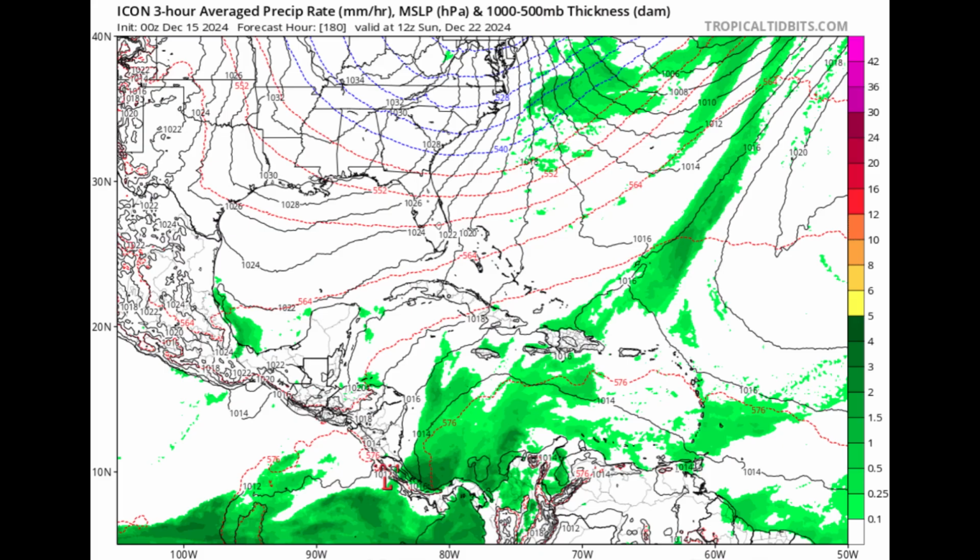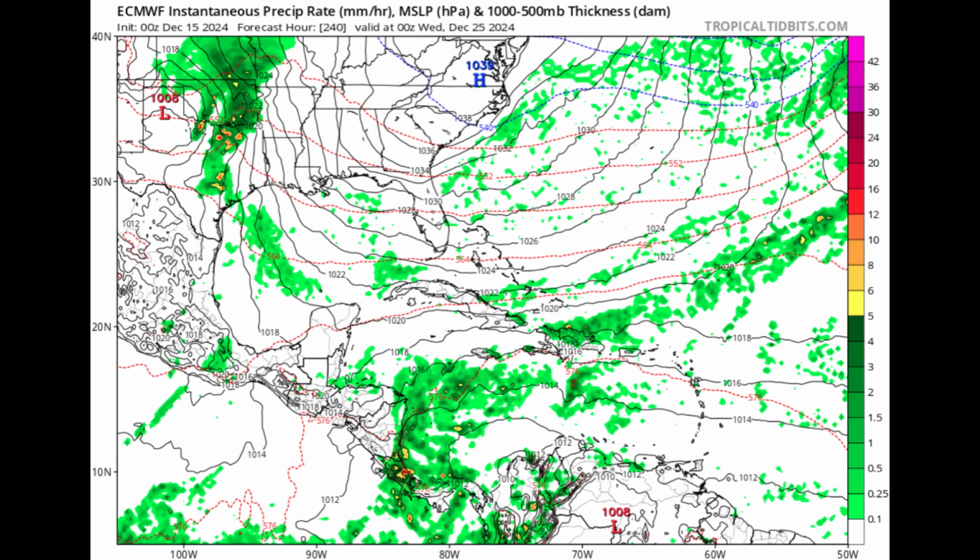So first up, we have the ICON model. We see ICON showing these green shadings. This will likely be associated, or influenced rather, by a frontal system that will exit the U.S. around that time. So you see these green shadings which represent that surge in moisture. This is for Sunday the 22nd of December. Next we have the Euro going to the 24th of December, Christmas Eve. We can see these green shadings around in the southwestern Caribbean as well.